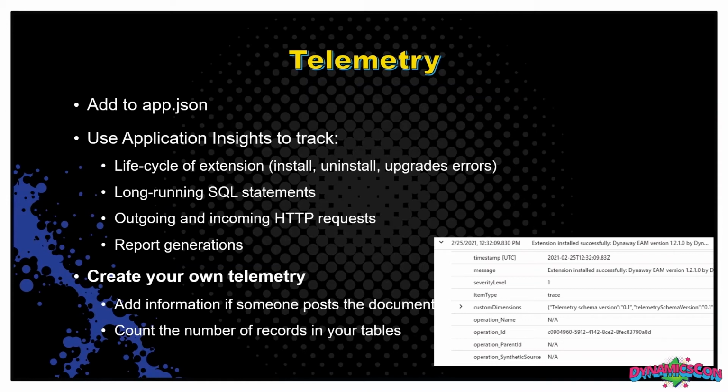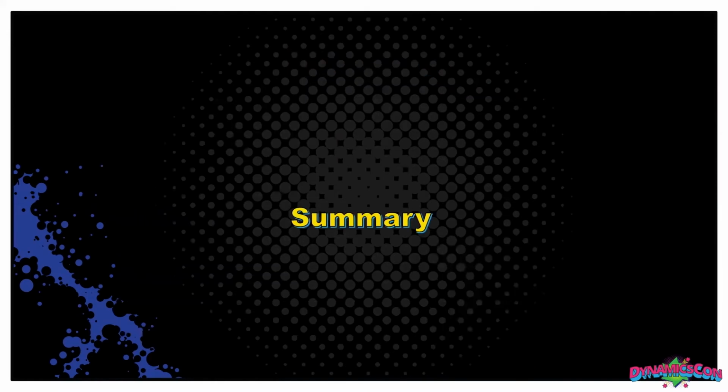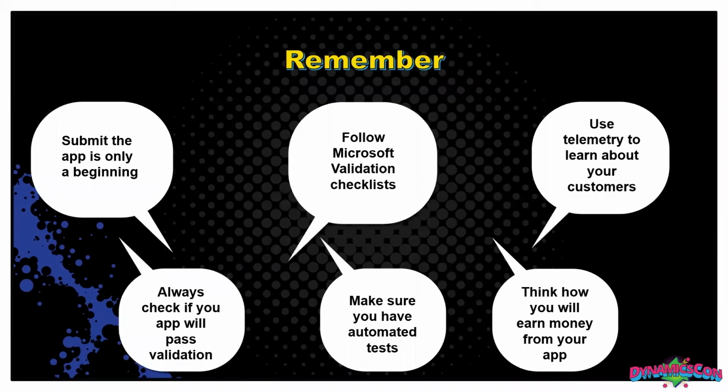In the future, we will probably also see what pages were opened. And you can create your own telemetry. So you can add information when someone is posting a document, and, for example, how many records they have in the system. I have just one last slide for you to remember those things which I said.